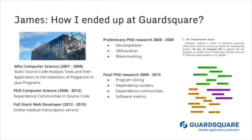That kind of morphed a bit in the year or so that I was doing this preliminary research. So the final PhD was related to program slicing, dependency clusters, dependency communities, and software metrics. So this was all about analyzing code and representing it as a graph and looking for patterns in that graph. So this was useful for example for program understanding, how a program works, decomposing it automatically into different components, and for metrics about the program. Is it well written? These things like cohesion, coupling, these kind of metrics.